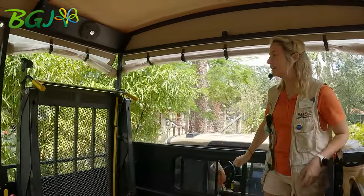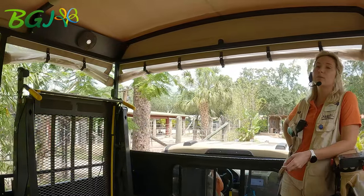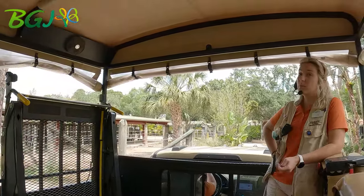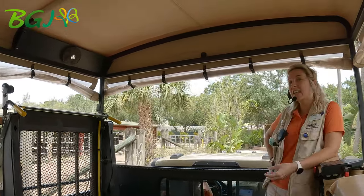In fact, they're probably one of the greatest hunters out there. They do have a hunting success rate of about 80%. So if you were to compare that to a lion, a lion only has a hunting success rate of about 28%. So they're pretty incredible. Now, a lot of people also think that they kind of look like hyenas.